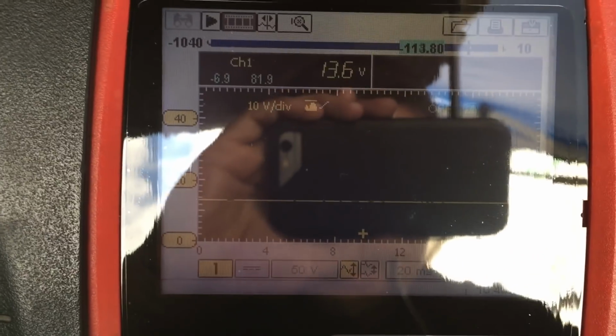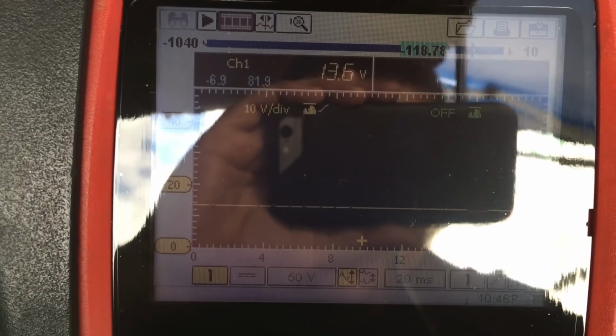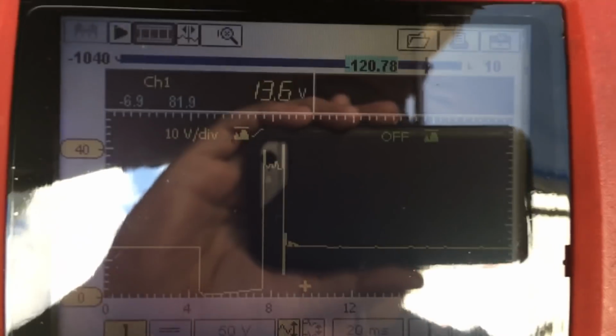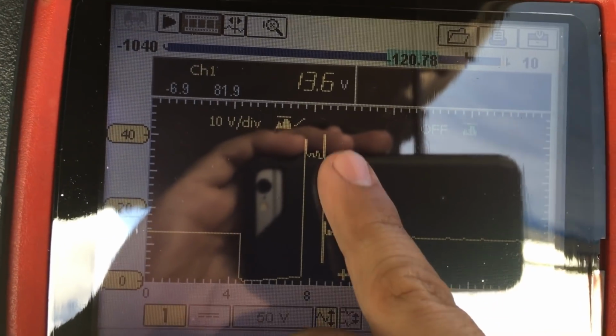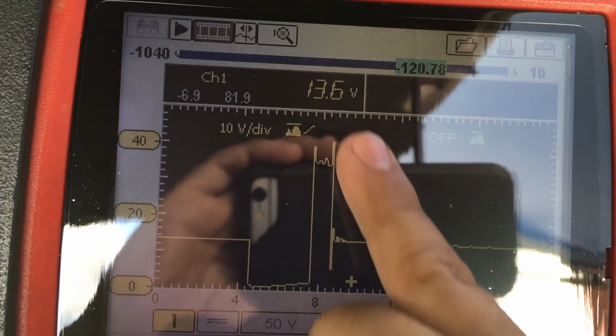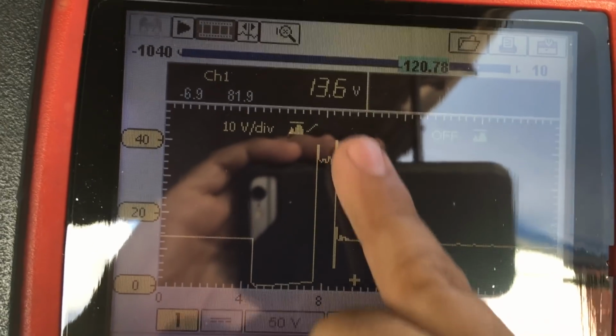So, I could keep going, show you a couple of them. I just want to give you different examples. Look at that one right there. Again, you see that high spark line? You don't want to see this. When you see this, this is an indication of a misfire due to a fueling problem.